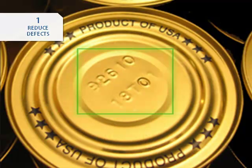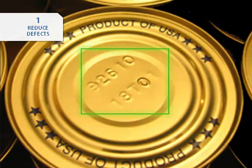Machine vision can verify contents and ensure that products are labeled properly. Here's the label matching application we showed you in our last presentation, where we use machine vision to read the 3-letter text or OCR code on the top of a vegetable can to match it to the correct label.